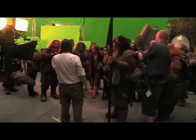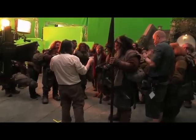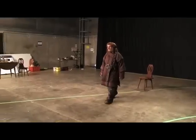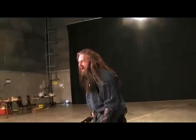What a challenge. I mean, 13 heroes, or 14 with Bilbo. They all have to be differentiated in a way that isn't necessary in the book, but if you keep seeing them, you want to know who they are, what their attitude is and why they're on this journey. We need to move now!